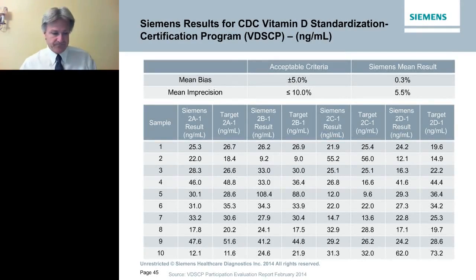So, Siemens participated in the CDC vitamin D standardization program, as I mentioned earlier. I'm sorry, it's the certification program, as I mentioned a few minutes ago. These are the test results from the four sets of 10 samples that were sent to us over the course of the last year. Again, the acceptance criteria is the mean bias must be plus or minus 5%. The mean imprecision must be less than 10%.